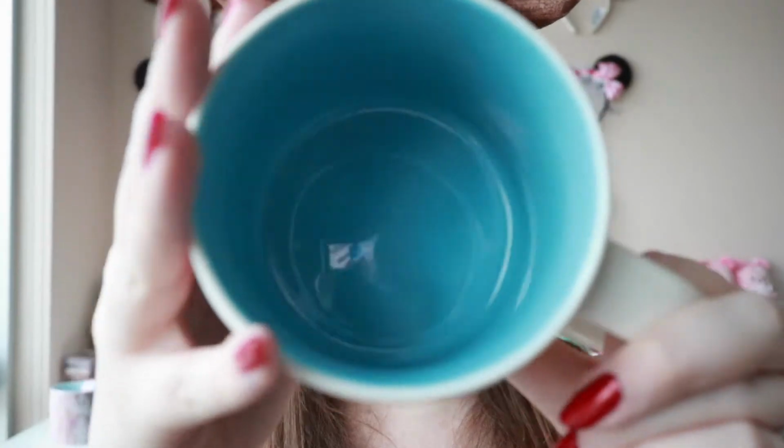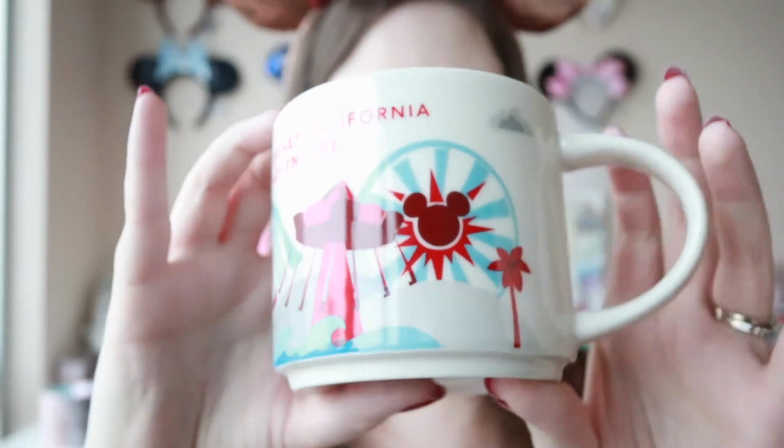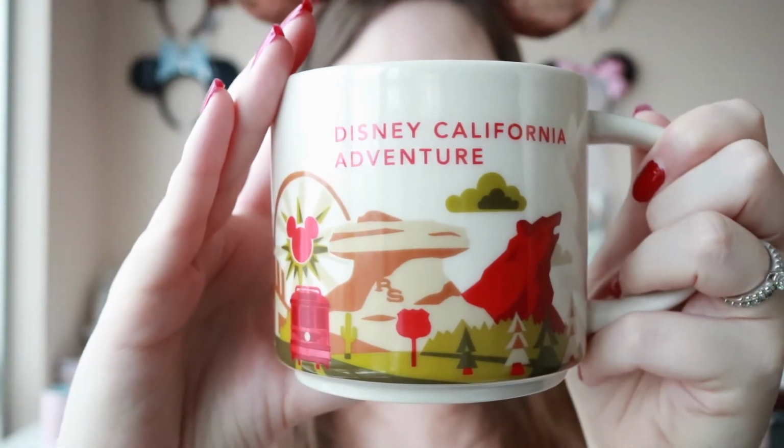But I just love this one. I do like the colors. You have this nice kind of baby blue inside, and it's just a really fun mug. That one was actually the more recent of the two.